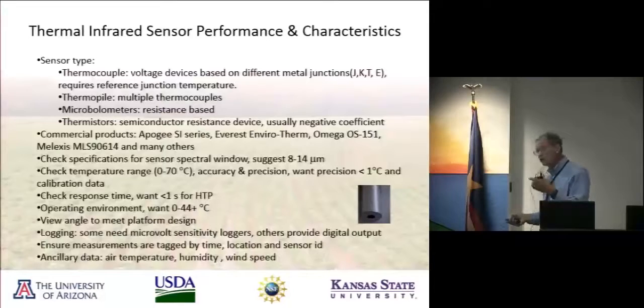We have Mark Blomquist in the back row who will present on Thursday the commercial perspective, and I encourage you to contact him on the practicalities of remote thermal sensing. Here's another one. Everest EnviroTherm is made out of Tucson, Arizona. Another one called Omega. There are many, many others. You can buy some out of Home Depot that are good for measuring circuit breakers, but they aren't good for measuring plants.